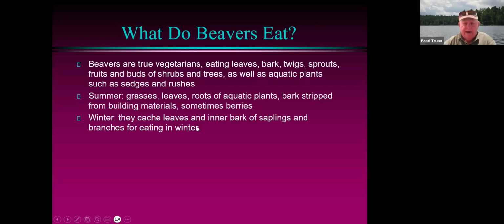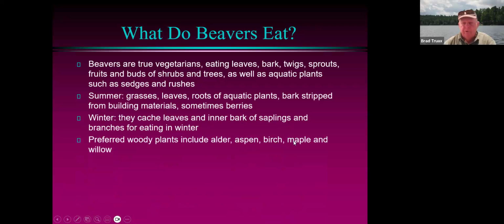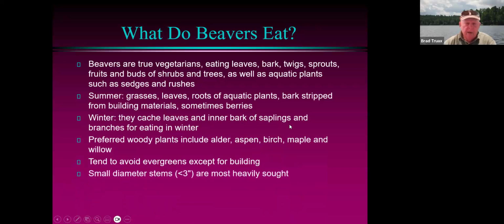But in the winter, they cache leaves and especially bark of saplings, and they'll cache branches to eat in the wintertime. Their preferred woody plants are alder, aspen, birch, maple, and willow. They tend to avoid eating evergreens, but they will use evergreens occasionally for building. And I mentioned before that small diameter stems, those that are 3 inches or less, are most heavily sought by the beavers.